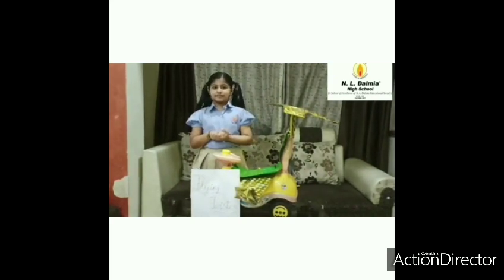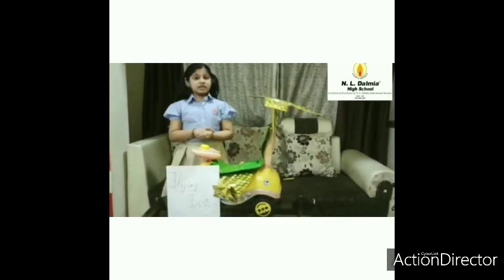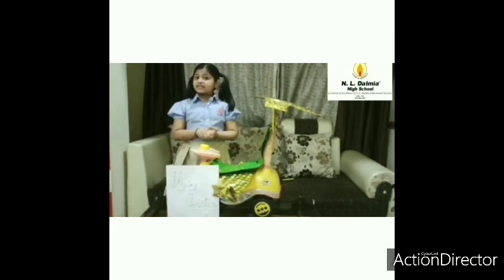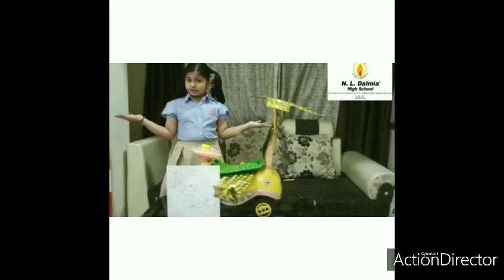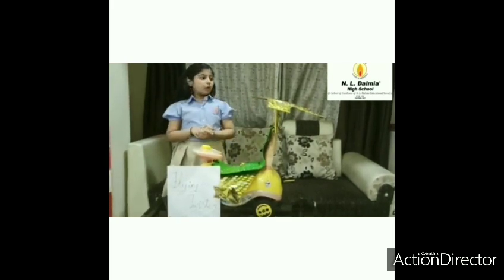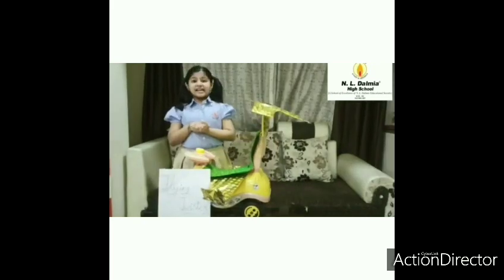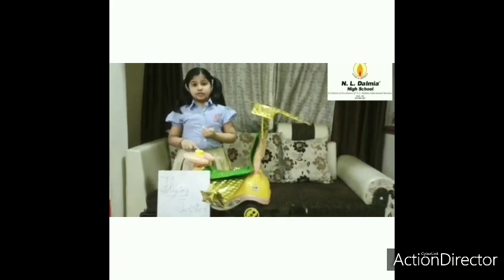My Nirmaan project is Flying Twister. This project is made out of best out of waste. It uses old cardboard, an old twister and an old gift wrapper. There is a navigation switch in this Flying Twister.